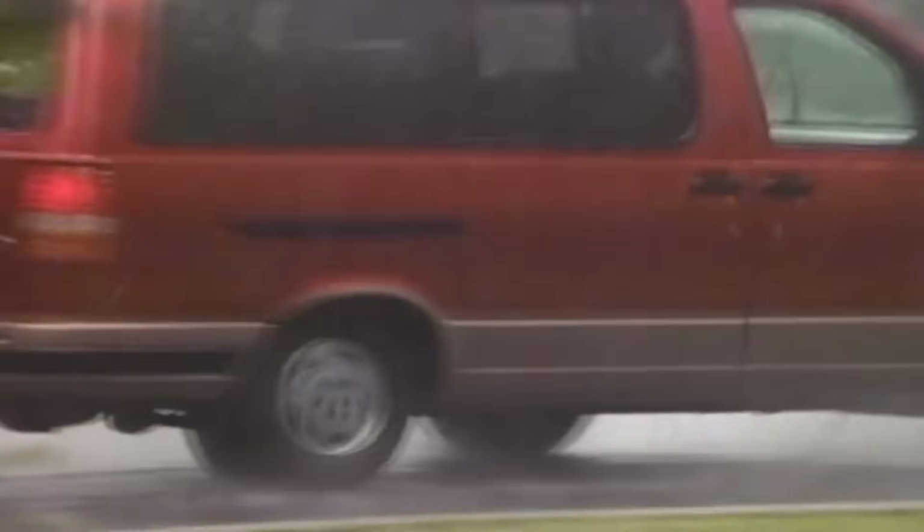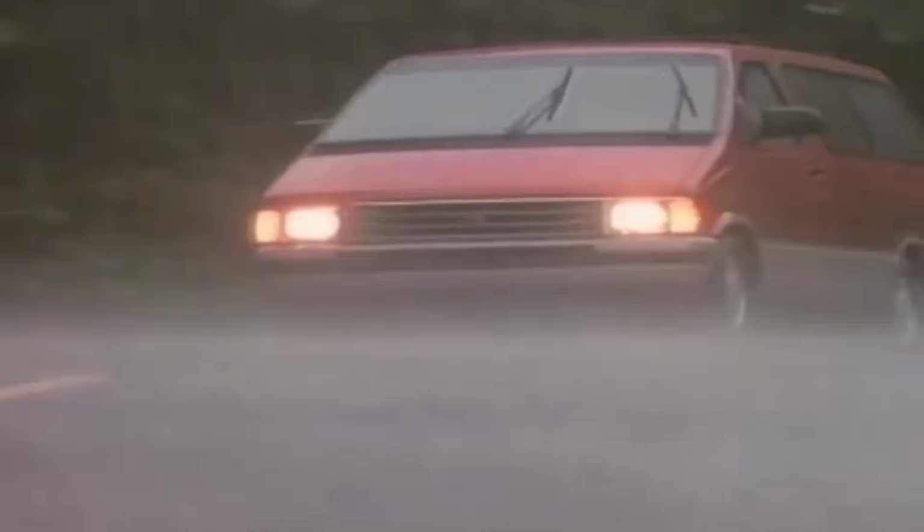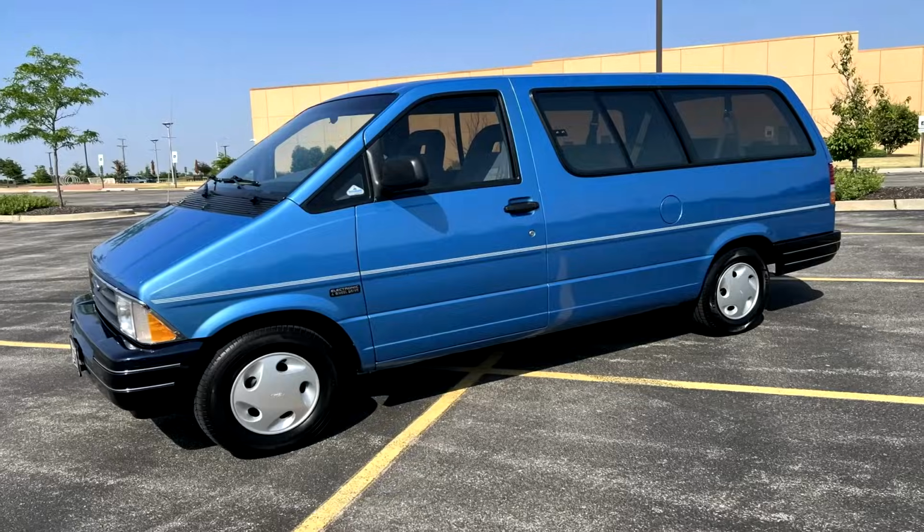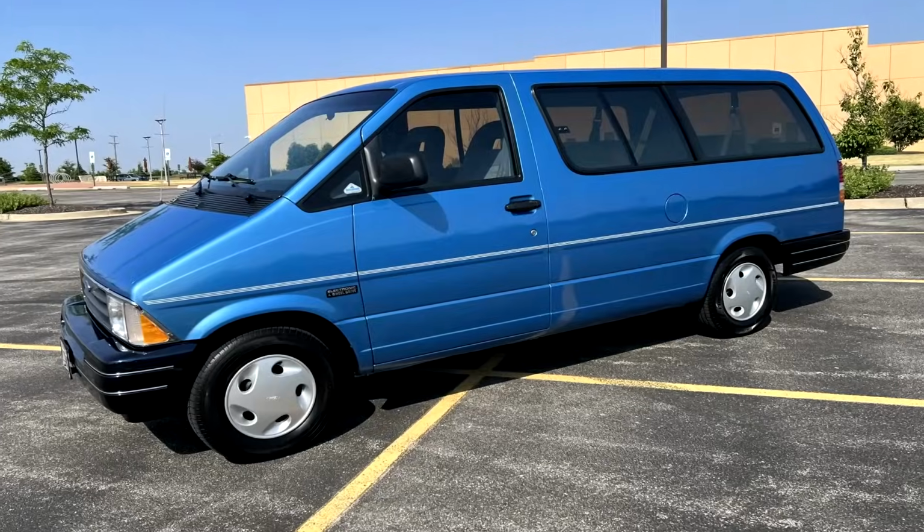These vans sold quite well for Ford and were on the market up until '97 when they were replaced by the horrid Windstar. I'm referring to the first generation, just horrible quality in those, and they were also notorious for head gasket issues. Anyway, many people loved their Aerostar, or still do.